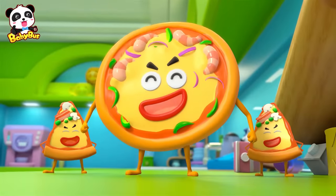Go, go, go, go, go. Driving a toy car. Five little candies. Let's speed up. Let's travel around the awesome toy land. Oh no, stop!